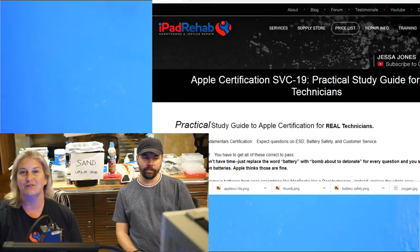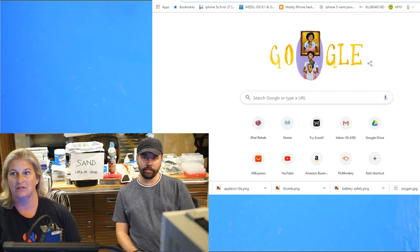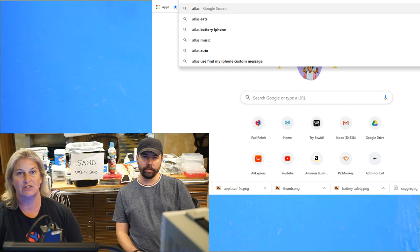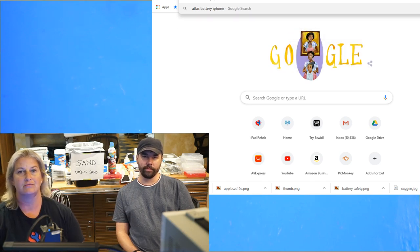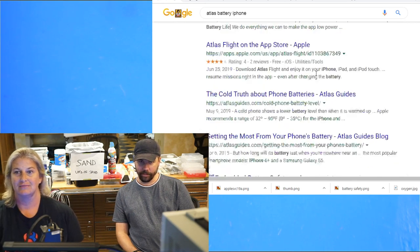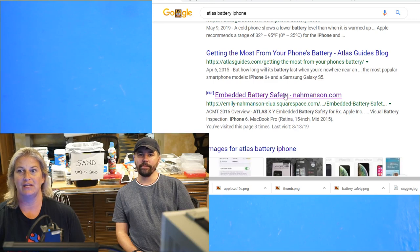So where do we start? Where do we get this information to begin with? What I did is I started by just doing a Google search for the word Atlas, which is Apple's encyclopedia of their internal information. Atlas battery iPhone, so that I could look up what their rules are. So here we go, embedded battery safety.